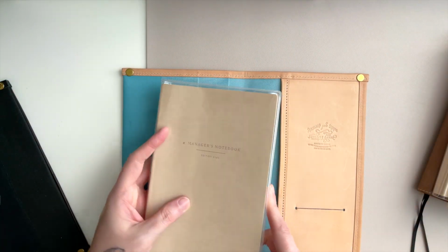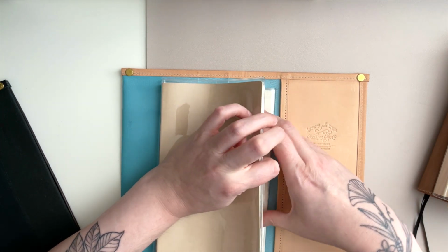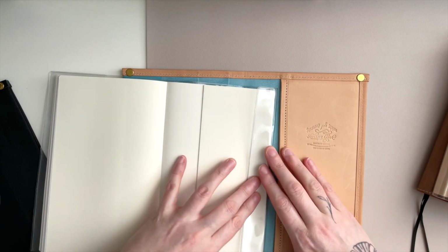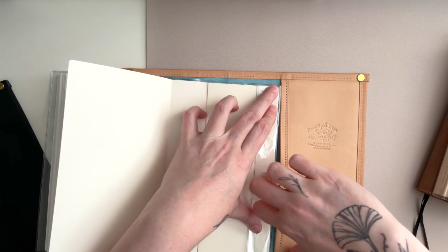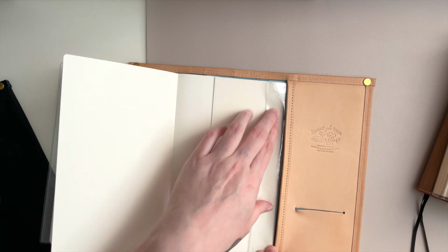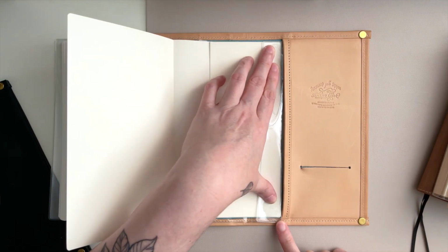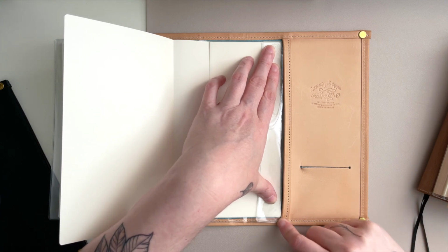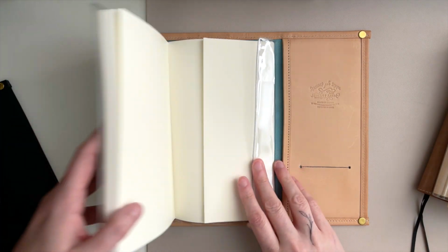Oh, there's a whole piece of paper in here. Okay, well, let's try. This does feel rather precarious though, because I think this sticks up way too far. Yeah, I don't think that's gonna fit in there. There is definitely a bunch of overhang down here like that. If I cut it, maybe. Yeah, let's see if it can go on the other side.